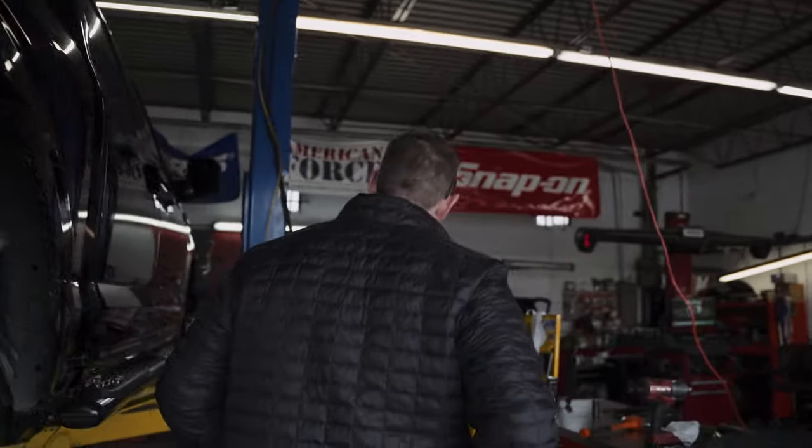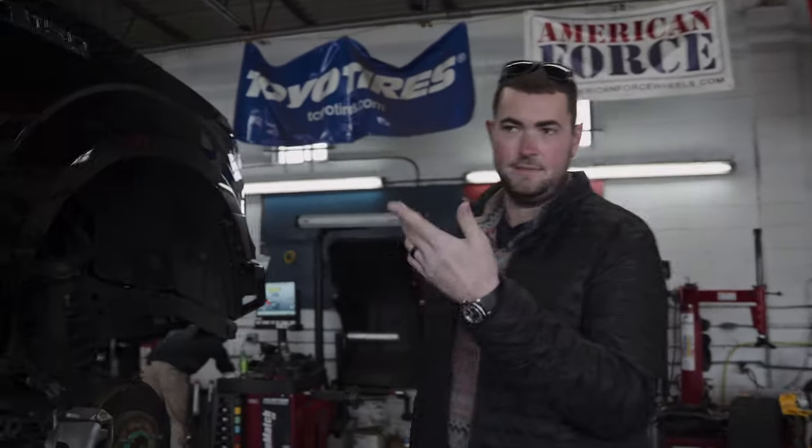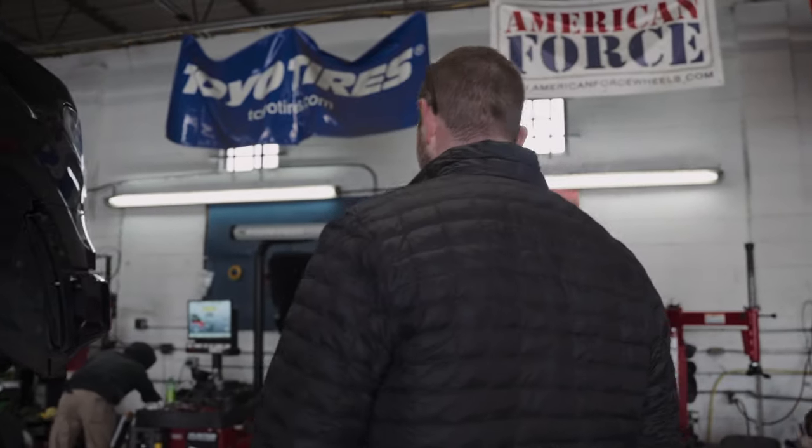So another dealer truck here, getting some sensors. They sold this thing, and the tire pressure light's on. So obviously the customer wants that light off. So they're working on that.